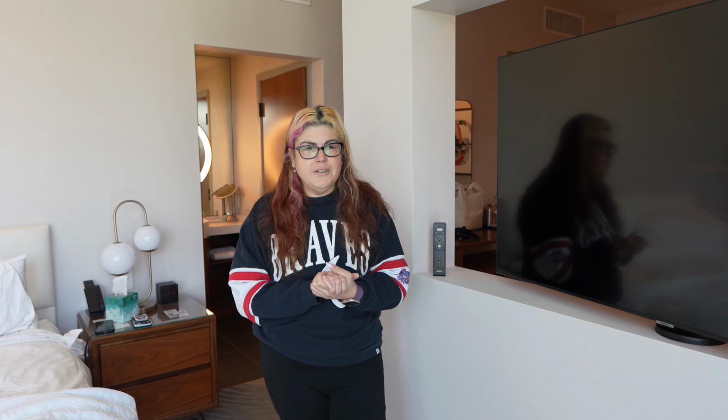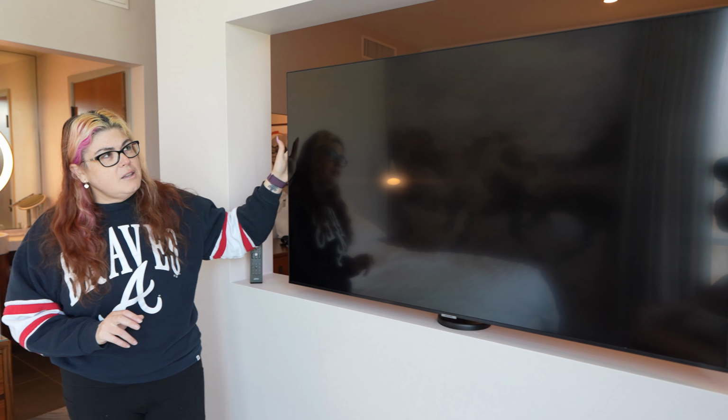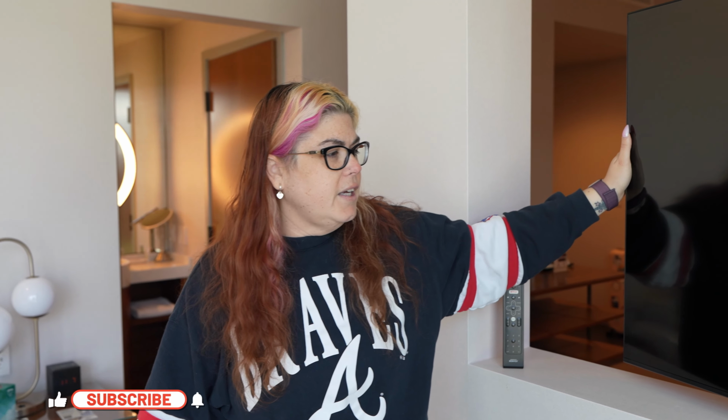One more thing I forgot to mention is the TV situation. So the placement of the TV, if you're laying in bed, it's really hard to see on this side of the room. I think if you were on the couch and swiveled it towards the couch, it wouldn't be that bad. But we did find that it was a little bit hard to watch TV in bed, just given where the placement of the TV was.